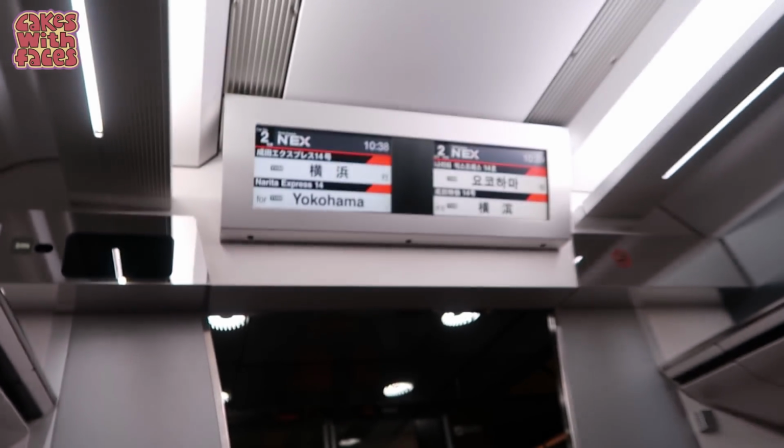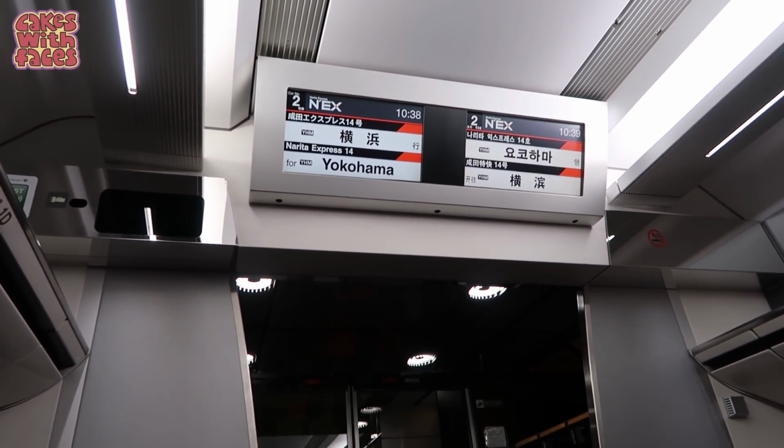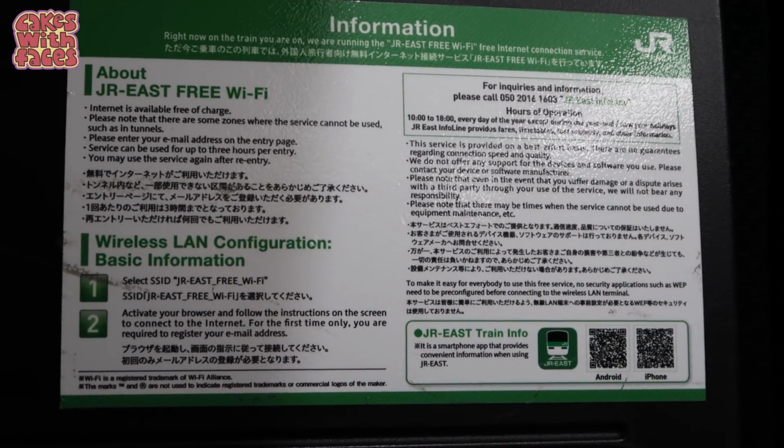この列車は成田エクスプレス14号です。1号車から6号車は横浜行き。Cars 6 and 12 are for passengers with green car reservations.